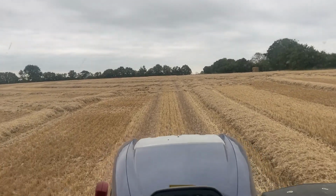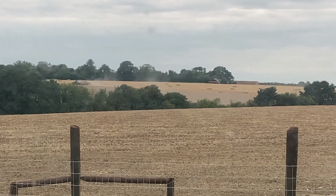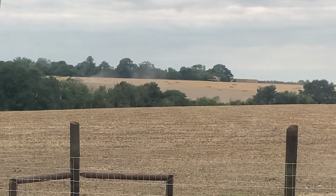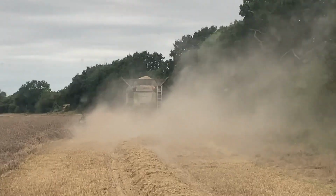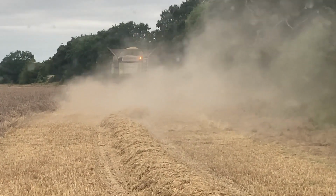There goes the baler up the field. There's a big stack of bales coming over there as well. There's a combine at the top. There's a combine in there somewhere. Oh, that's pretty dusty.